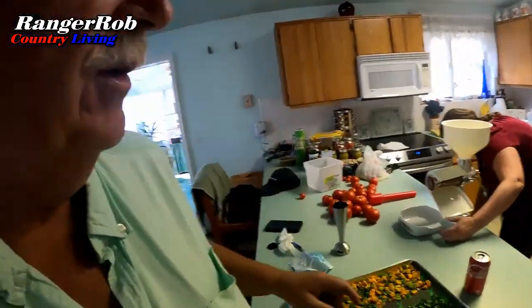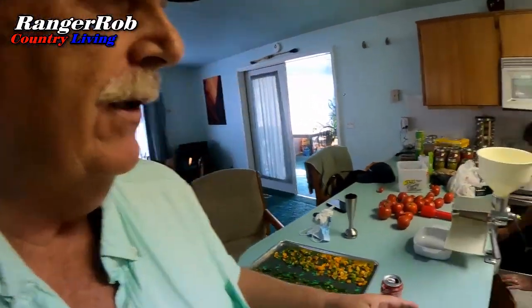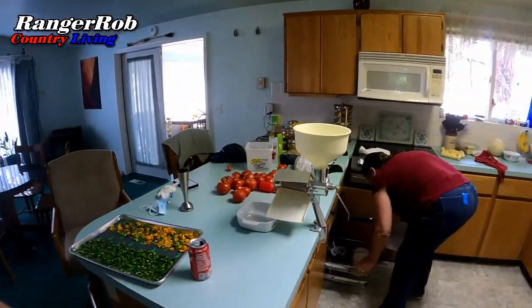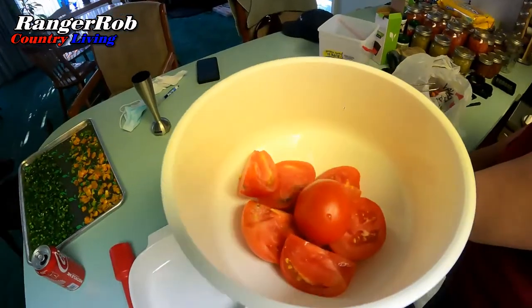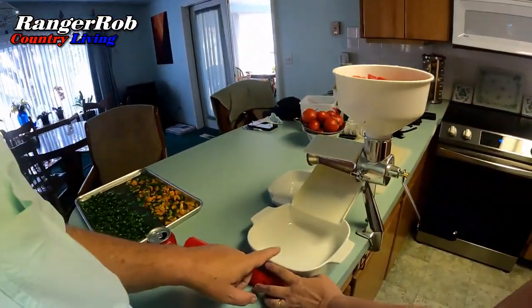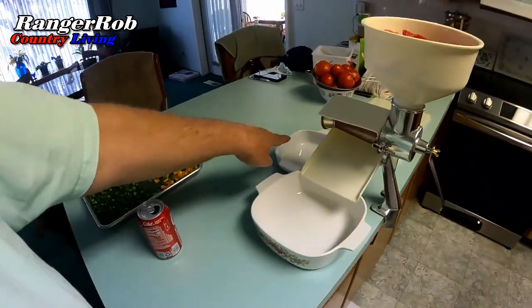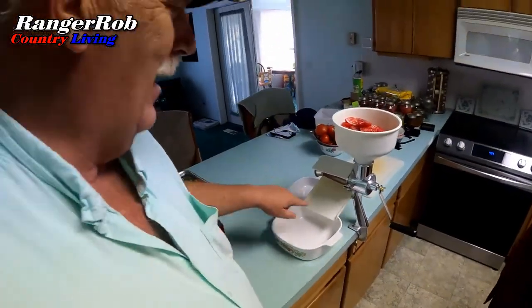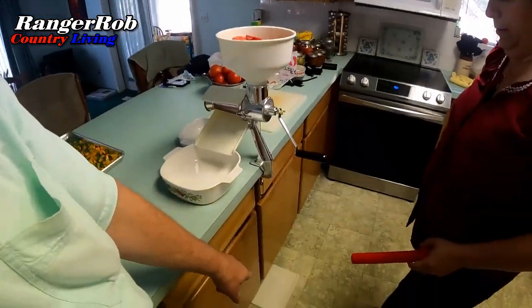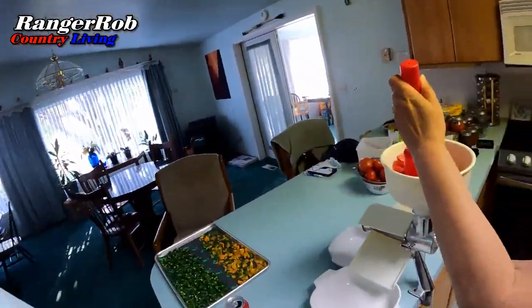So when she does use this thing, she uses shallow dishes like this to catch the remnants. And so, yeah, it's a pretty cool tool. She puts two low bowls in here. This one's to catch the remnants, and the other one's to catch the juice. And occasionally it does leak a little bit, so she puts a little bit of a paper towel on the floor just in case. So here we go.